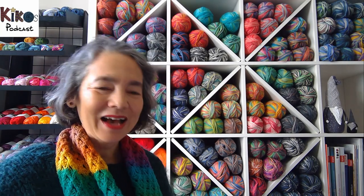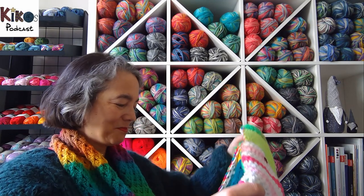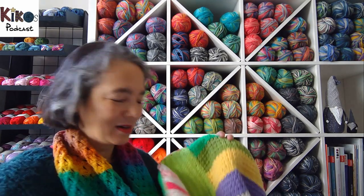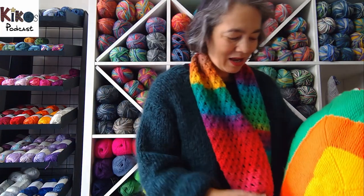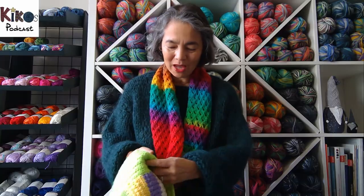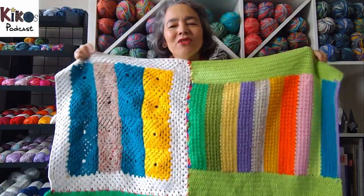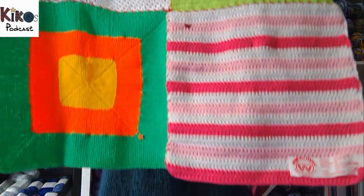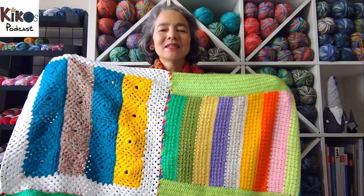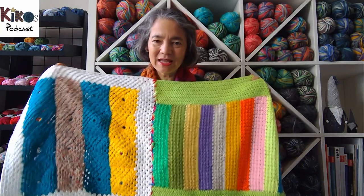And so I got to pick out a blanket and this is the one that I chose. I think I'll get up and show it to you. I wanted something colorful. I thought that fits with my shop and with the things that I make. And so I went for this blanket. So this is the way the blankets look. They just took four of the squares that were donated.